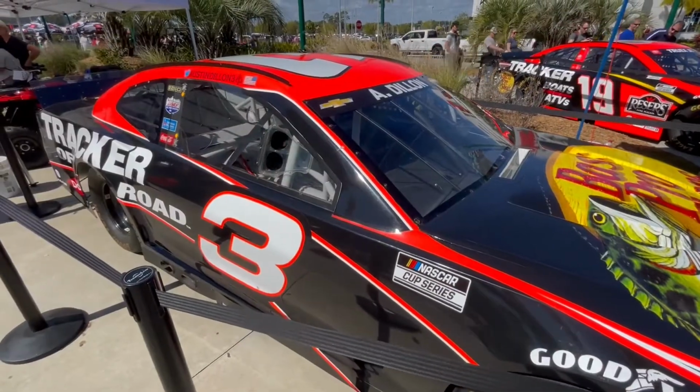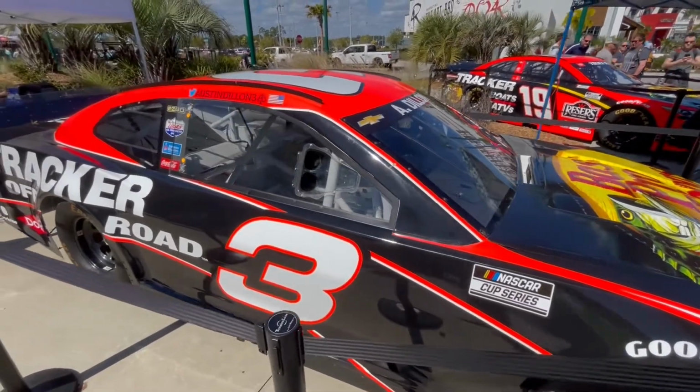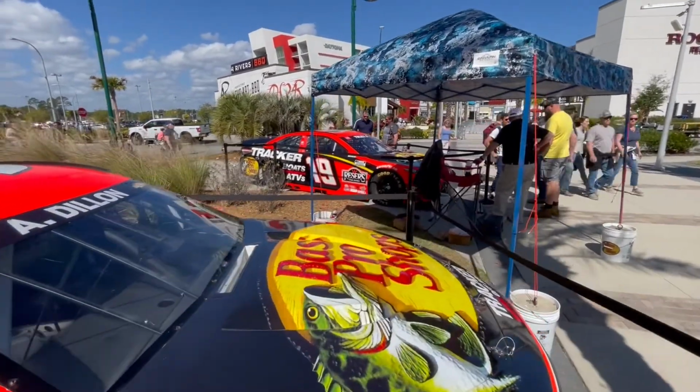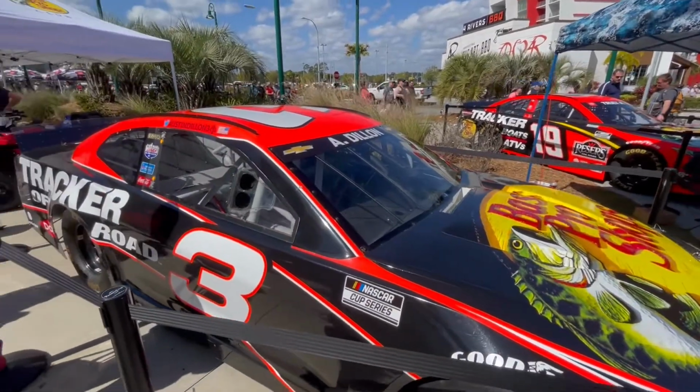Well, the midway out here is huge. I thought the fan zone in Charlotte was big. Here at Daytona, this place is massive. They got cars sitting everywhere. And I know you recognize the number 3, but that's the Austin Dillon number 3, not the Dale Earnhardt Sr., running the Tractor Supply car. Background over there is Martin Truex Jr.'s number 19 car. And they are bright. This fluorescent orange really shows up good on the racetrack.